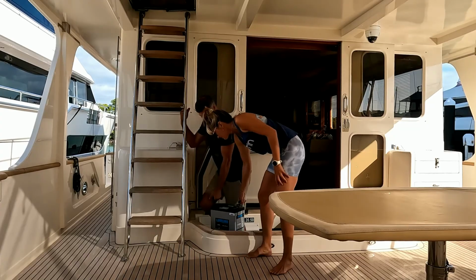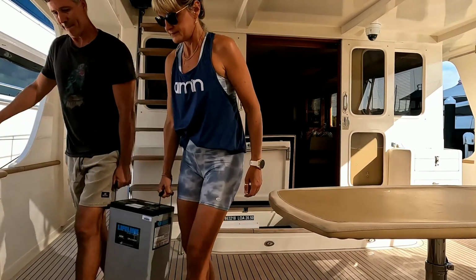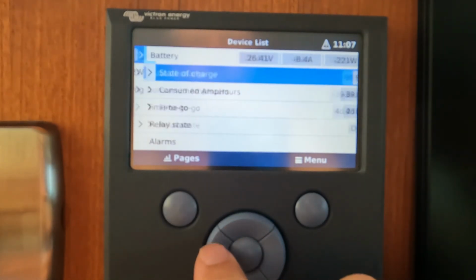After some wiring changes for the Rolls 6-volt batteries and adjusting and resetting some parameters via remote dial in from Nick at O Electric, we were satisfied and ready to get back out for some extended cruising.